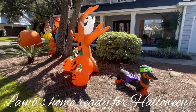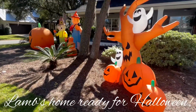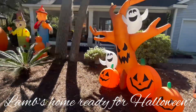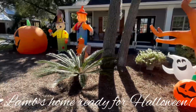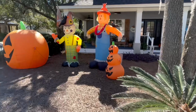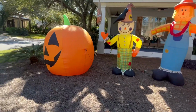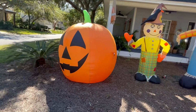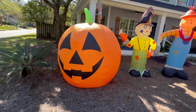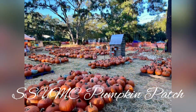But this is what Halloween is around here. There's no fall leaves. You might find a vine or two in the bushes and in the trees that has started to turn colors, but for the most part, our live oaks and evergreens stay green for most of the year. And so my husband Kevin and I always enjoy putting out some blow-ups for the fall holidays. And so there's the blue house on the corner. We have a lot of fun.